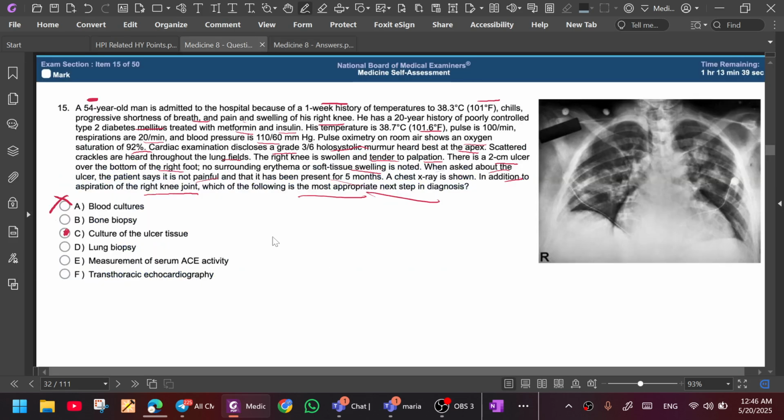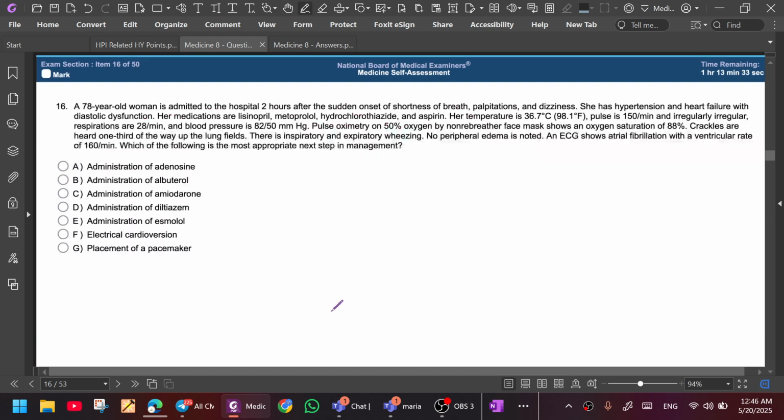Yes. Next. You have to take blood cultures from three different sites in infective endocarditis.